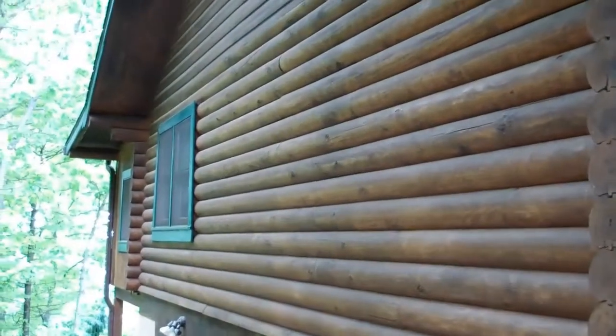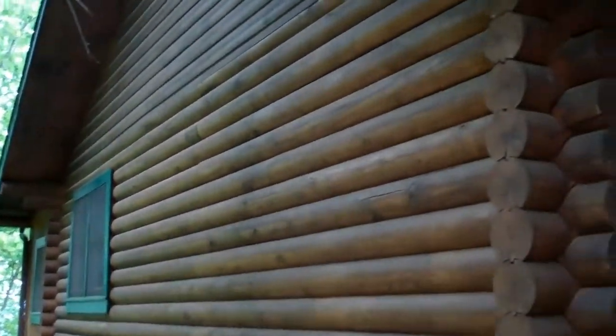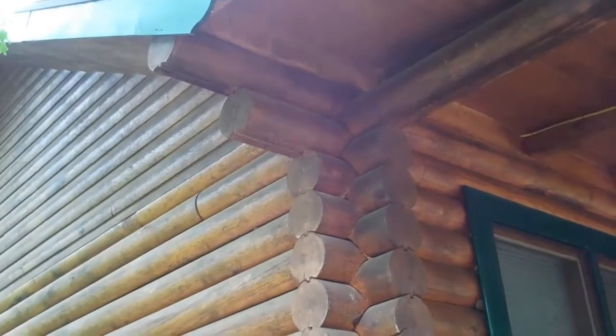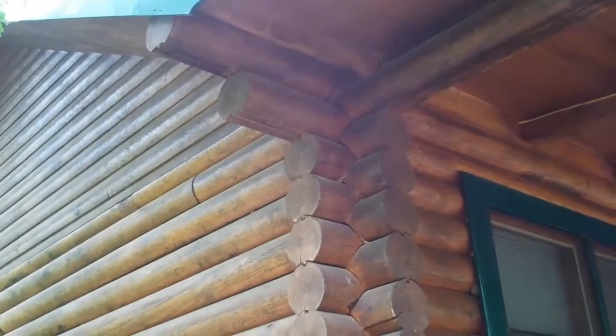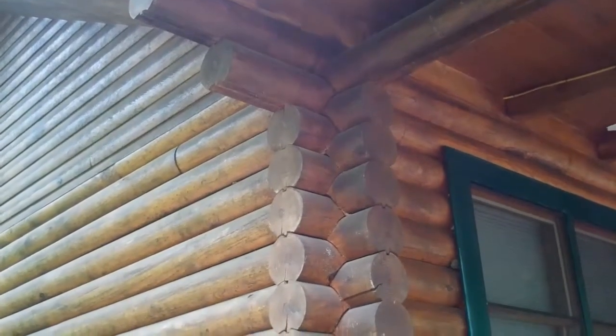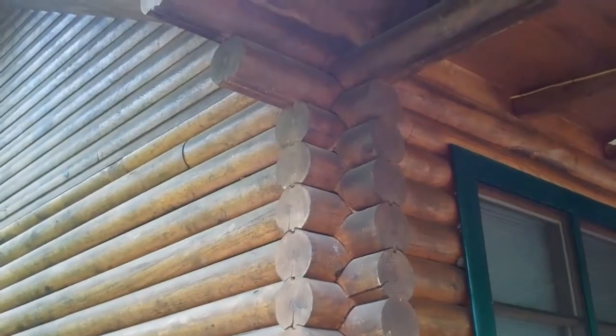Notice how tight and straight the walls are. One of the reasons is that we use what's called an outrigger to extend out the last rafter 30 to 36 inches so that you have plenty of overhang on the house. This overhang protects that log wall from water running down it, and with the natural concave of the logs, the logs shed water rather than hold water.